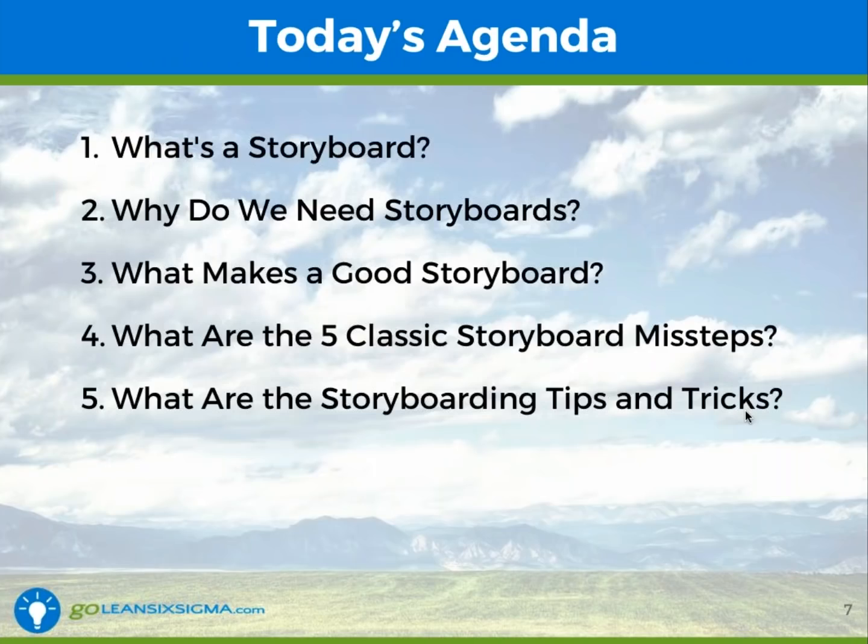So first off, what exactly is a storyboard? And then why do we need them? What makes a good one? What are 5 classic storyboard missteps? And then finally, some storyboarding tips and tricks. Let's dive in with the first one.